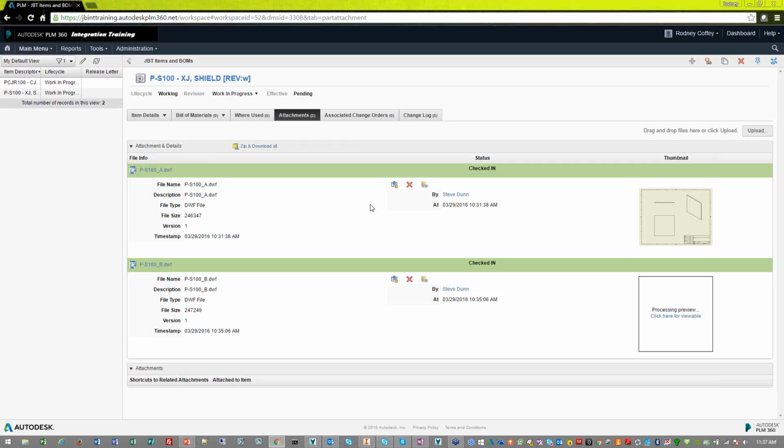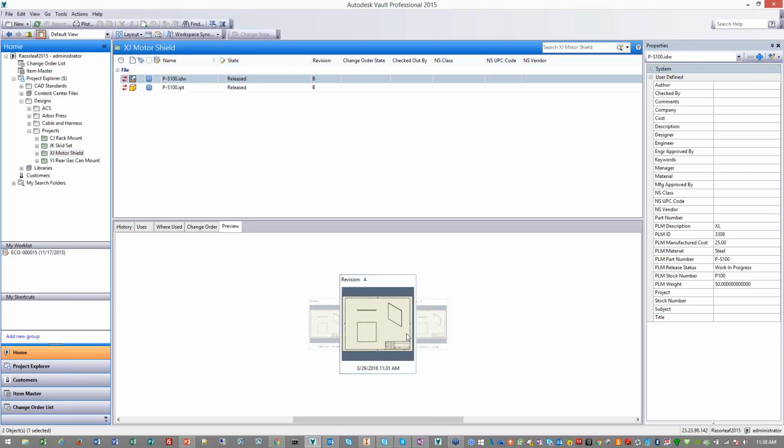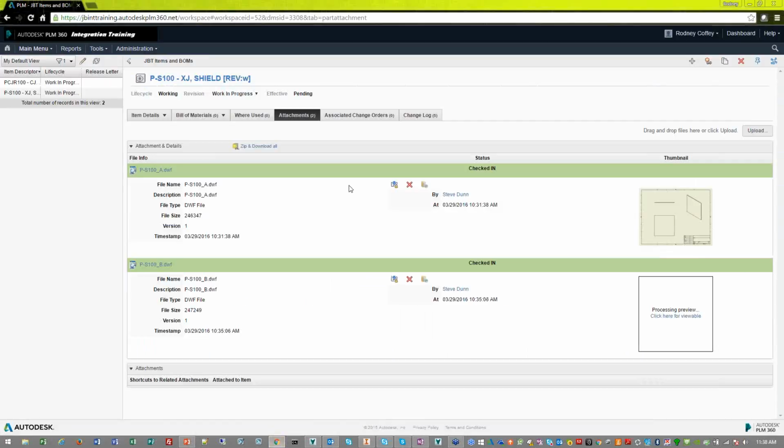So while engineering works in Autodesk Vault and has all of their file history represented as Vault does it, right? So we go through here and I see Rev A, Rev B, right? We have the History tab that shows us this. Now, this historical information is also passed to the PLM 360 users who are not everyday Vault users and don't typically have access to that information.